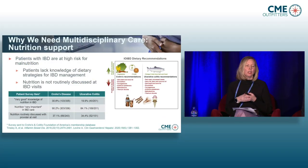Patients with IBD, we know, are at high risk for malnutrition. They report lack of dietary strategies. When you look at studies, very few patients say that they have very good knowledge. And when there was a survey asking GI providers how much they knew about it, they knew very little as well. So we need to think about a space to give patients an expert understanding of nutrition.